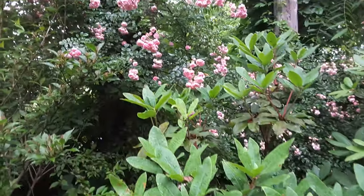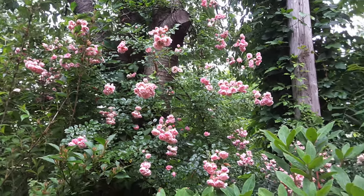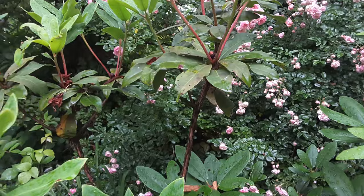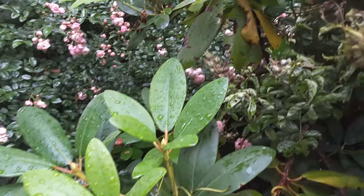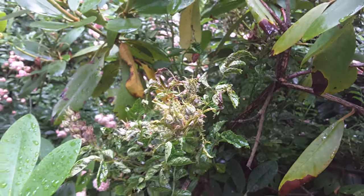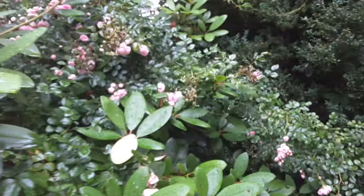Flourishes. And this is a beautiful rose, Maiden of Kent. But the saddest thing is that it has a virus, rose virus, so that means I'll have to go and destroy it. And that's how it looks. That's how rose virus looks. It's heartbreaking, and I hope other roses won't get infected with this.